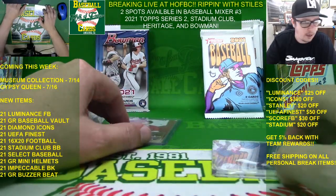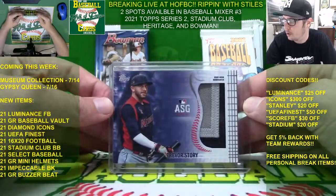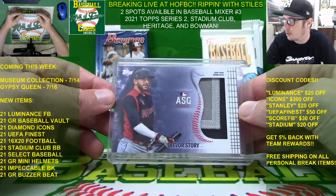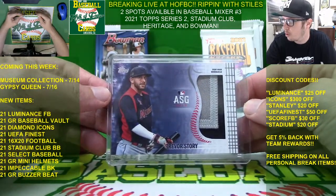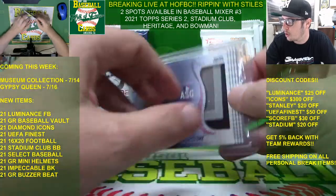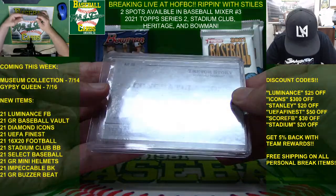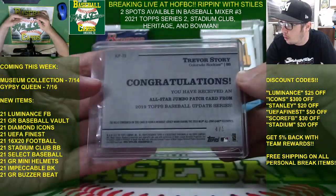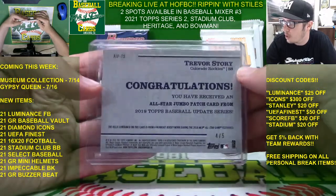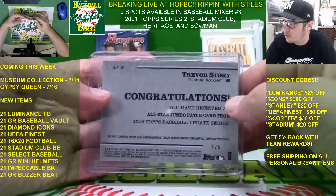And then shout out to Mike Stiles for bringing this card in for the raffle. Rippin with Stiles provided this one to Tim M today. So congrats, Tim. You're taking home the Trevor Story All-Star Game Relic. And this is from 2019 and is numbered 4 out of 5, which is awesome. 2019 Topps Baseball Update Series, 4 of 5. Trevor Story.